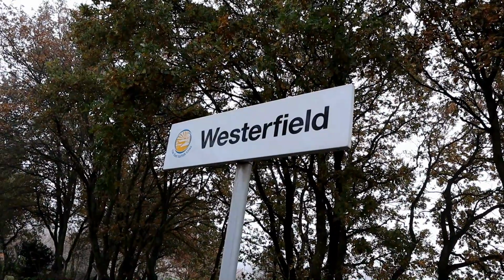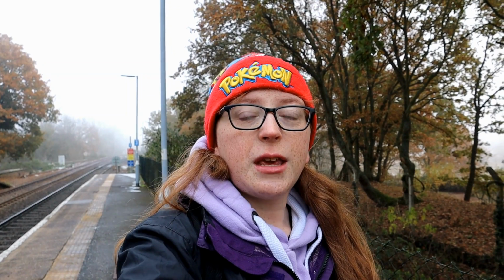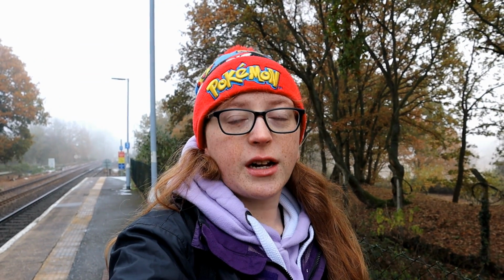Well, we have made it to Westerfield. So this station was opened in 1859 by the East Suffolk Railway on a line that went as far north as Yarmouth South Town and as far south as Ipswich. It then became a junction station in 1877 when the Felixstowe Railway and Pier Company opened a line from Felixstowe to Westerfield. Services were then extended as far as Ipswich in 1879.